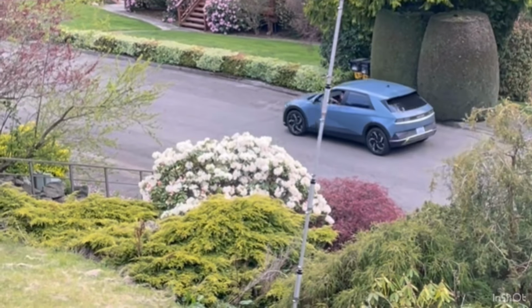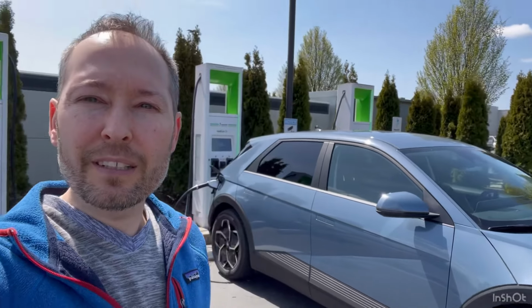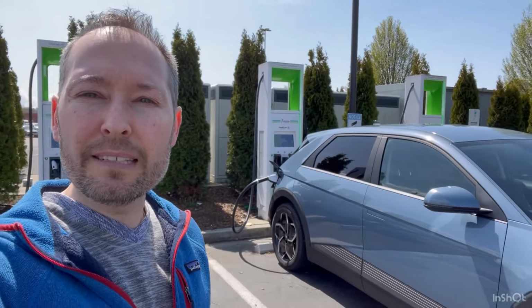38 pounds per square inch that is recommended. So we are charging the car to 100% and going to be starting off on our range test.